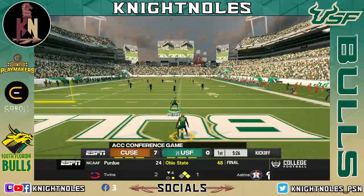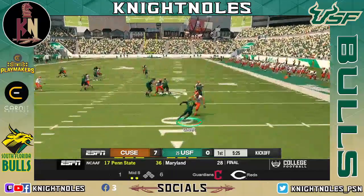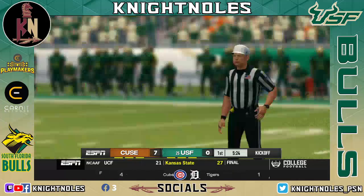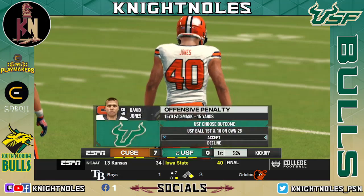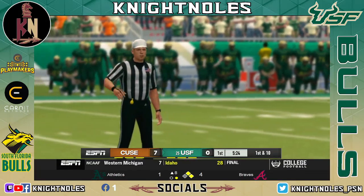Nice kick, plenty of distance. And down he goes at the 13-yard line. Personal foul. Face mask. Defense. Still first down.